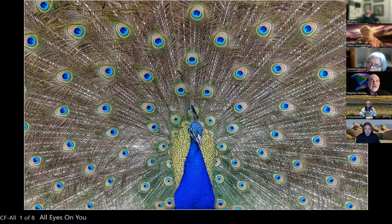Maybe I've just never gotten down to a peacock's level. Something seems strange about its head, and I can't really put my finger on it. But I don't know what you've done with all the eyes on its feathers, because it does feel like surveillance. It does look like all those eyes are staring at me. So I think you've pulled that part of it off very well. Thank you.